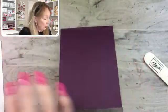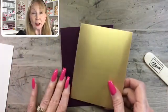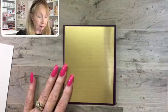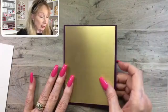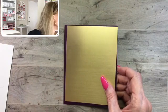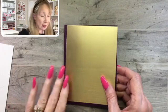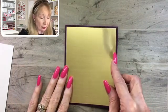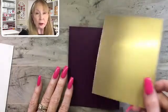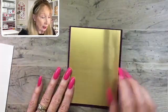Okay, now the next piece I'm going to put on, I've done some pre-cutting because we have 2 projects today. So the next piece we're going to put on, let me check the name, brushed metallic papers. They're gold and copper, and I forget the third one. And they are beautiful. Can you see the lines in there, the brush lines? And I went ahead and cut this down to 4 by 5 1/4, and we're going to layer this on first.